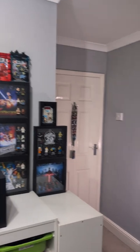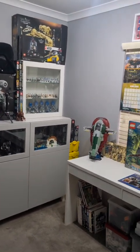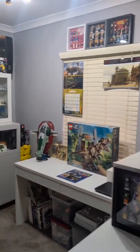Yeah, so that's it really. So if you like this, I will keep you updated with a little bit of progress as I add the cabinets and showing you more things that I make and add to them over time.